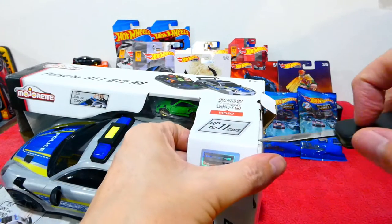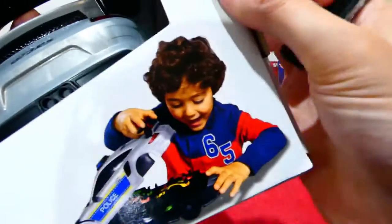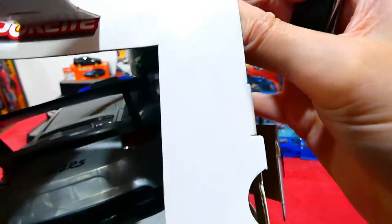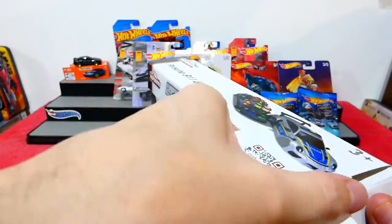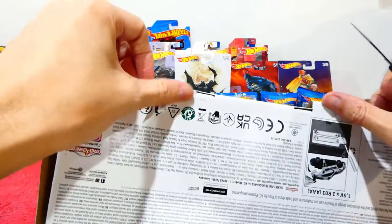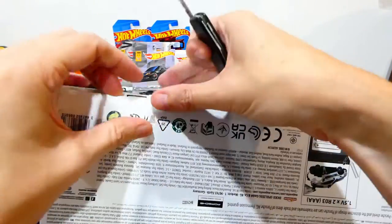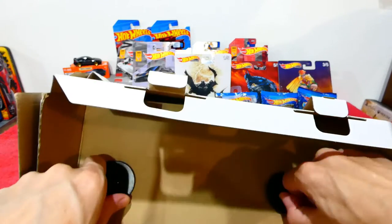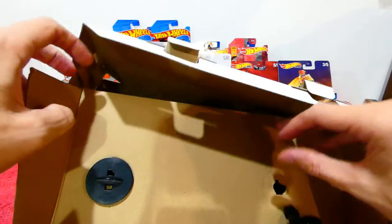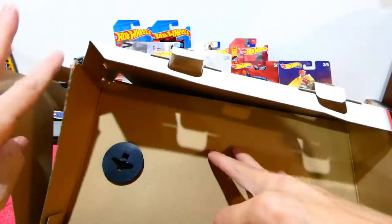Okay. Sticky tape everywhere. Is that all of it? Who designed this box? Okay, we'll open it from the bottom here now. Okay, this is a little bit ridiculous, guys. Instructions. I don't know why we need instructions to use this. Get rid of that, get rid of that. And we now have access to the car. Yes, we have access to the car.